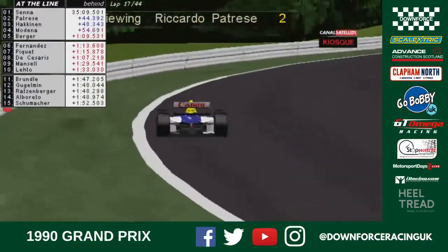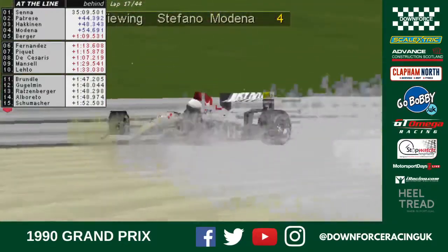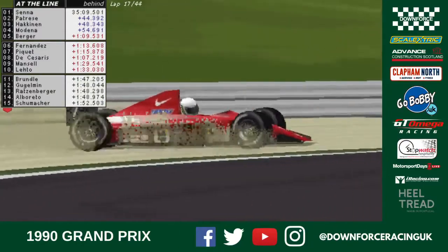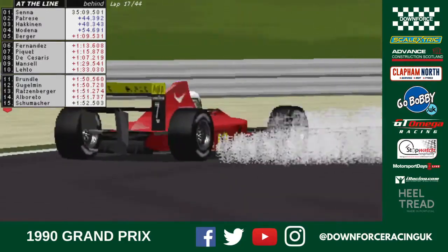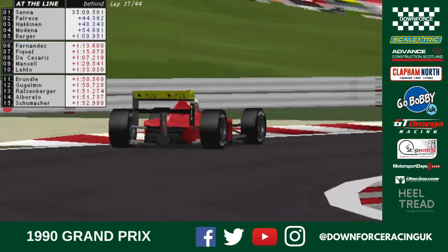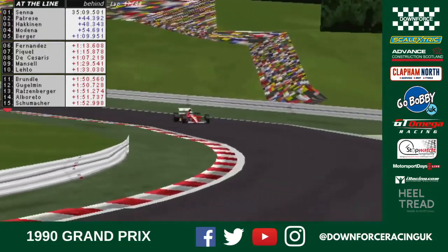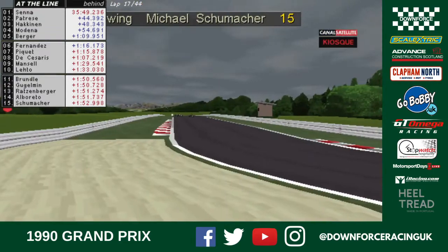A crazy Belgian Grand Prix. So many incidents. As Modena spins in the Ferrari. Oh, he needs to get that back on the road because they're in 4th place with a decent finish on the cards. So Modena spins the Ferrari back onto the road. And has he done that? Yes, he has. He hasn't even lost the place to Berger. So Stefano Modena, very lucky indeed there not to lose the place to Gerhard Berger.